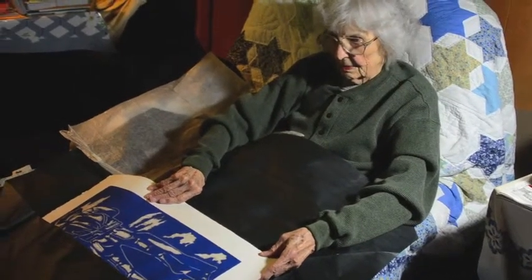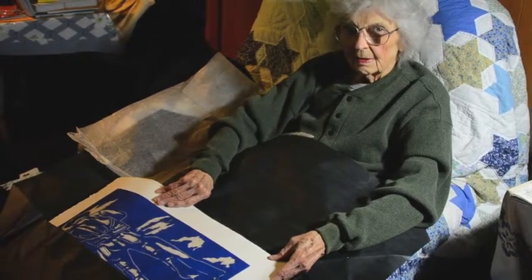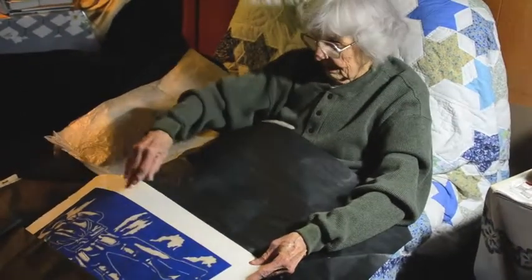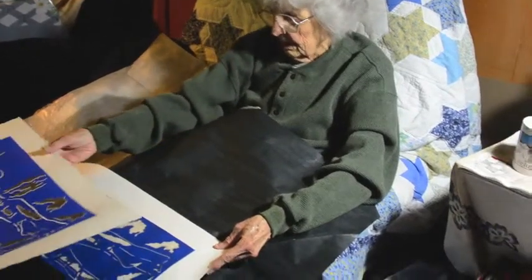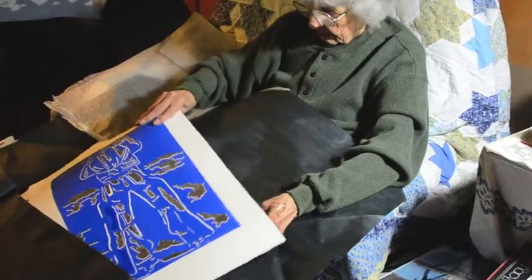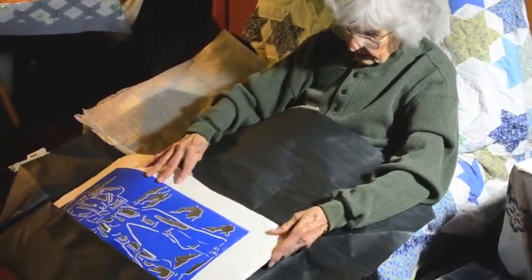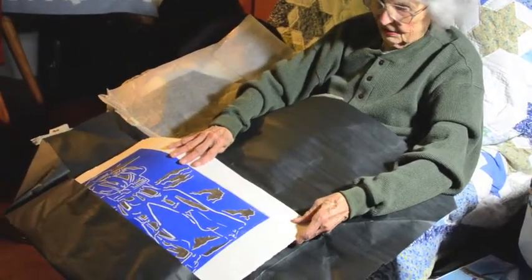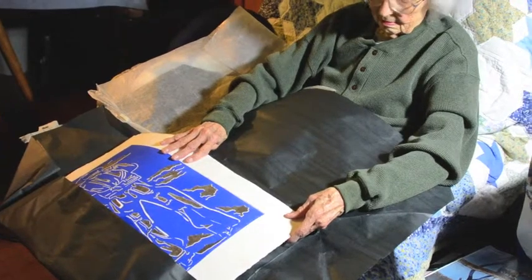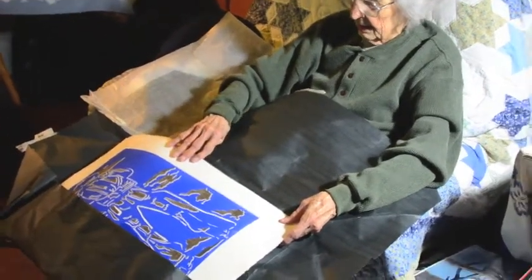What is that called? Reductive printing or something like that? Or no? I don't know. So Linda has a name for it. We'll just say the next print I did was the zinc plate after the linoleum, and then we did collages of several prints. I've got some prints that have several prints put together.